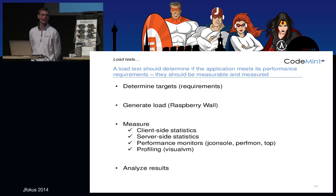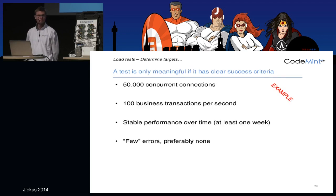So what about load test then? What is a load test? Well, a load test should determine if your system meets its performance requirements. So the first thing, of course, you have to do is to determine the targets. Not all projects have performance requirement targets, but it's a good thing to start there. Then you can generate load, and that's where the Raspberry wall comes in. And in order to see if you meet your target, you need to measure, and finally analyze the results.